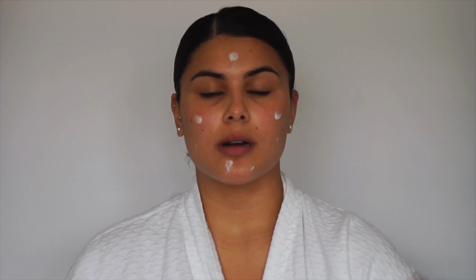So I'm going to be doing my everyday makeup look for you today. I'm going to moisturize. I'm going to list the products down below so you guys know what I'm using. I'll show a couple of products, but some I don't have, like this. This is my moisturizer. It's just in a little travel-sized bottle for when I am not at home.